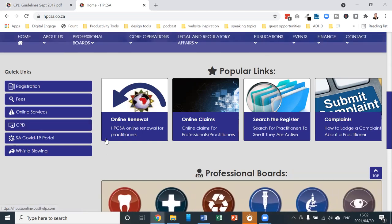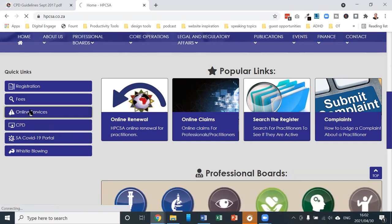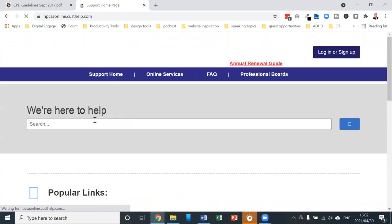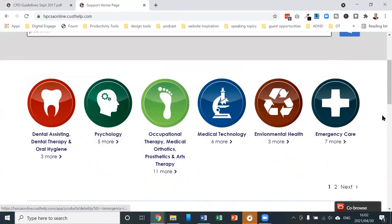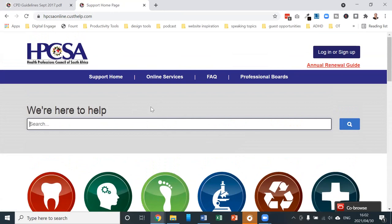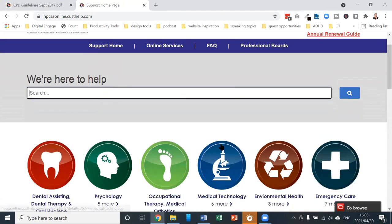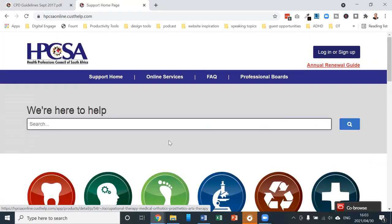So what you are wanting to do in order to access this new portal is to go to online services. Once you click on there, it's going to take you to a page like this where it says the different professional boards. And again, the way this page has been set up, it's more an informational page to give you access to your professional boards if you need information about your specific profession. It's more of a support portal.